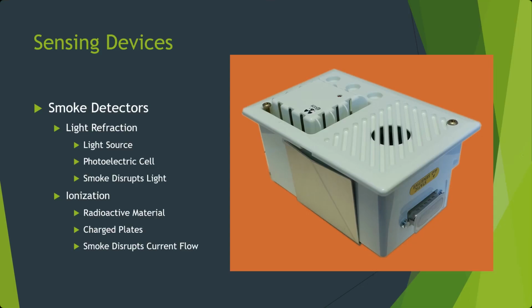Okay. They work well for different things. Light refraction, you've probably all seen, there are some smokes that are almost clear, like clear white. The light refraction style has trouble picking those up. Whereas ionization doesn't care what color the smoke is. It doesn't care if it's light white smoke or dark, greasy black smoke, right? So sometimes they have different purposes for different areas. In a kitchen environment, a lot of times they avoid these, because you're really only worried about the thick black smoke. Sometimes you get a little bit of clear white smoke during cooking. It's not a big deal, and you don't want the alarm going off all the time.